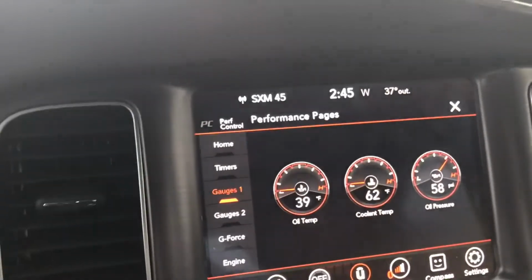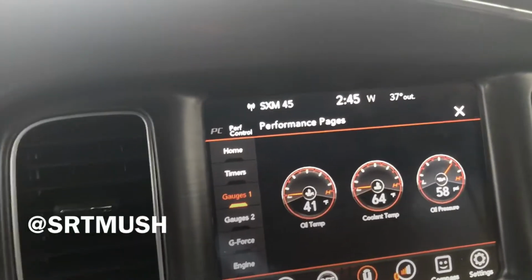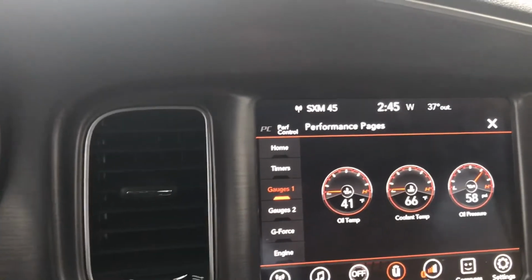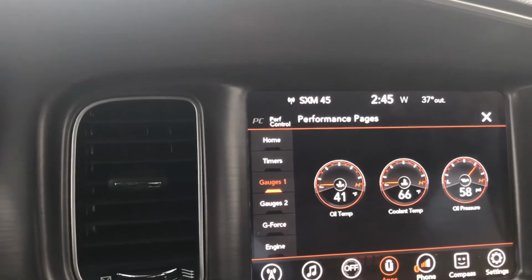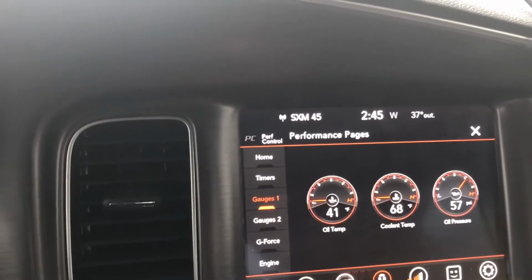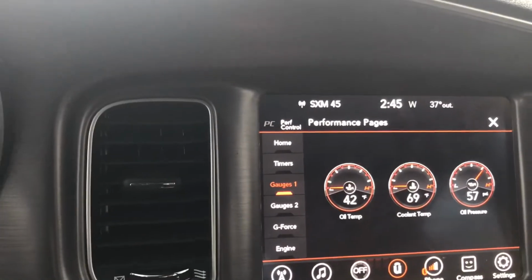I hit up SRT Mush, you know what I'm saying? I texted him and told him what the deal was, because I had called all the dealerships, man. The dealership right up the street from my house, I had already scheduled an appointment and everything to drop the car off, and they're booked. Today is Monday. They're booked the entire week until next Monday or even Tuesday, because Monday's a holiday.